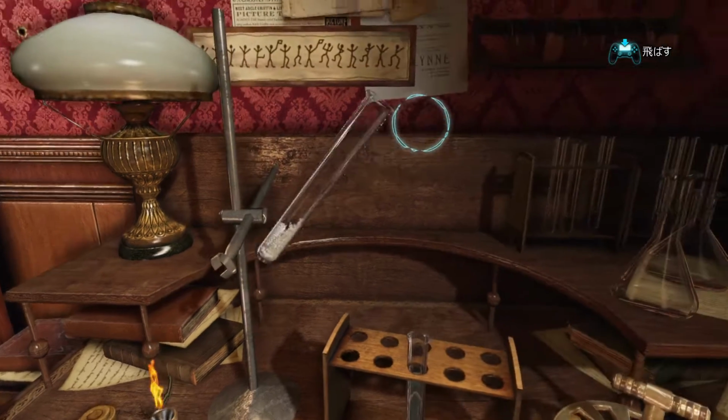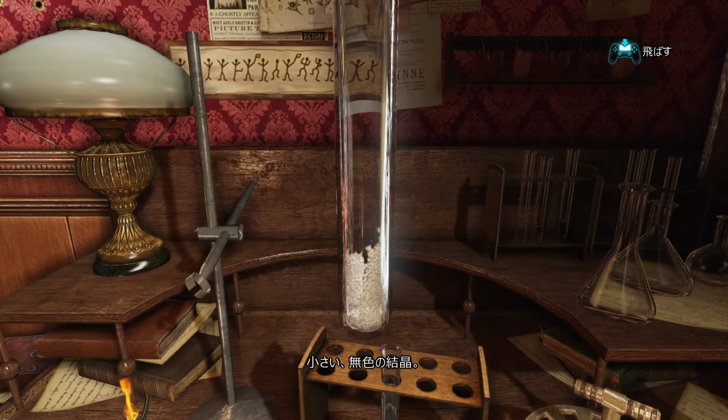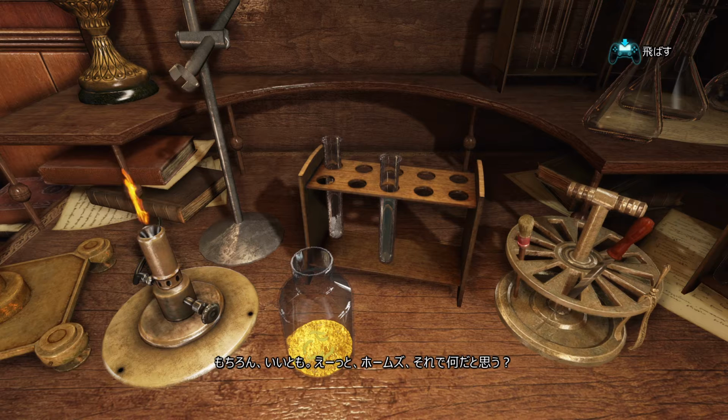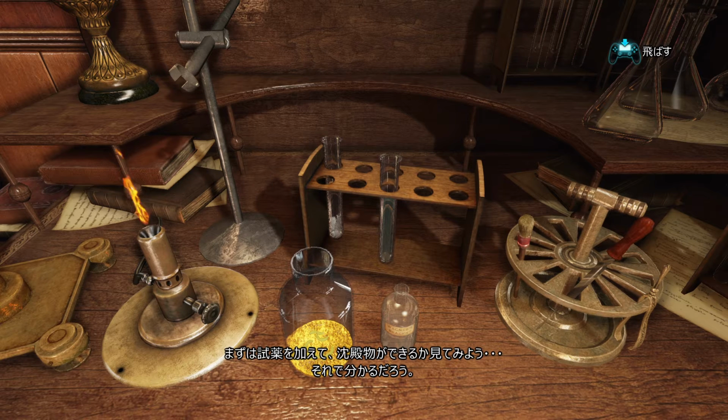Small colorless crystals. Colourless, tiny crystals that are soluble in water, with a floral smell and a bitter taste. Watson, could you pass me that small bottle, please? Of course. Here you are. Holmes, do you know what it is? Wagner's reagent. There was a label on the bottle that you passed to me. No, Holmes, I meant the bottle that we found. Let me add the reagent and see if there is any sediment, and then I shall tell you.